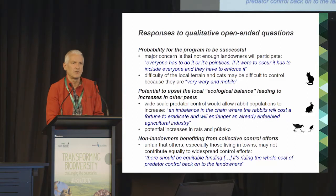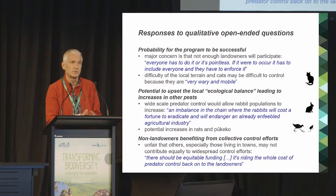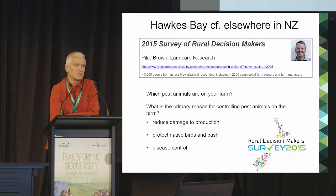Okay, so that's our initial survey. There'll be follow-up surveys later on during the Cape to City program to see whether attitudes have changed at all or whether they've become more entrenched. It's sort of interesting to see how Hawke's Bay compares to the rest of New Zealand in these sorts of attitudes.